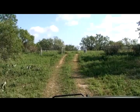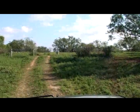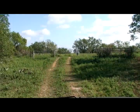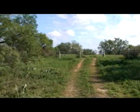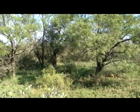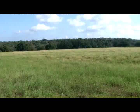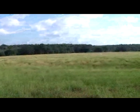Just a quick mention, one of my favorite things about this ranch is it's got really good fences all over it, and all the gates are cattle guards. So, hey, you're not opening gates all the time. Get out and do the important stuff like hunt and fish and whatever else you want to do out here in the woods.